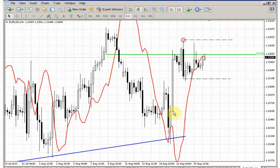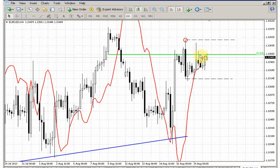The market will challenge these lows of this thrusting candle. Probably the market will continue to move down. Well, if the market breaks to the upside, then we should be ready for an upward breakout and the taking out of these highs, challenging of these highs.